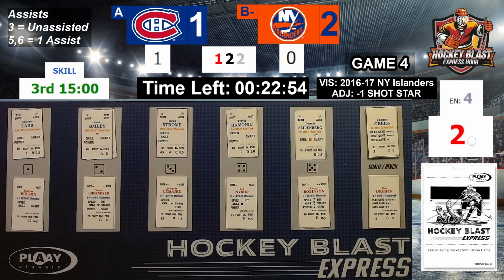Don't want that to happen as we move on with a visitor scoring chance of a 22. They need a score here to tie the game. Home goalie must make shot saves, so Ken Dryden needs to make a 2 or 3 with a dot to make the save. Can't, and the Islanders tie things up. Let's see who scored the goal.